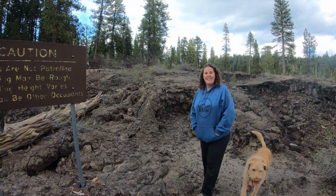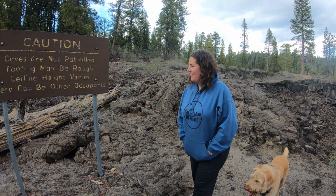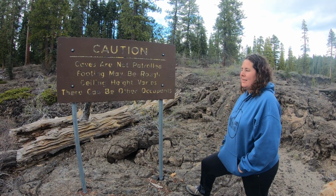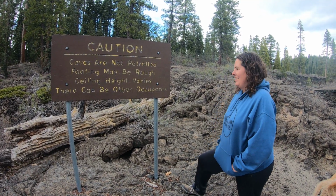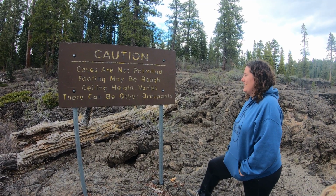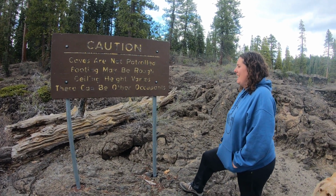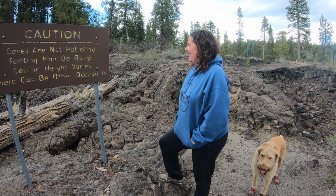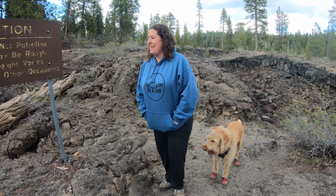Carrie, read that last sentence on that sign. It's worn and hard to read, but... There can be other occupants. What does that mean? Is that other people? Is that critters? Is that snakes? Is that a mountain lion? I don't know if I like that. I don't know. That'll give us something to look for. All right. This is an exciting cave.